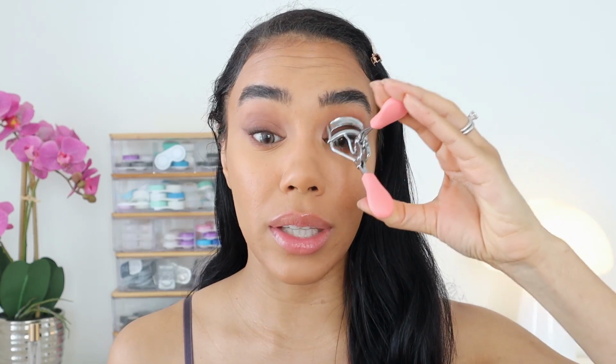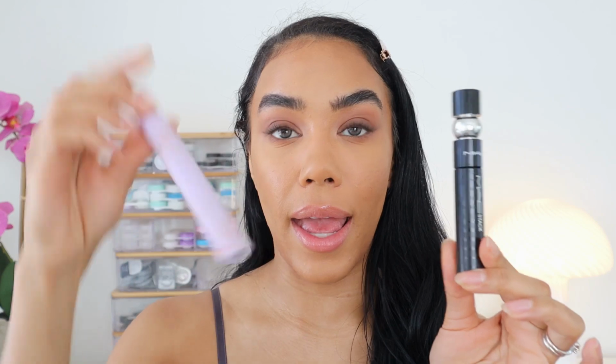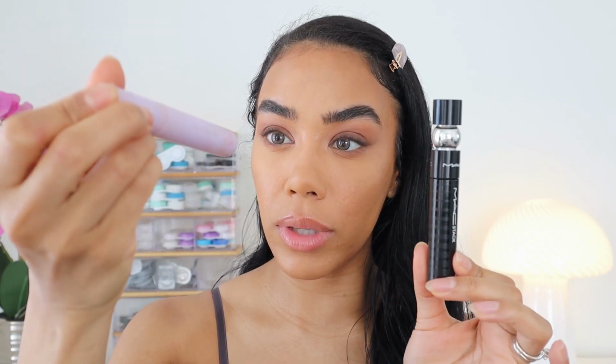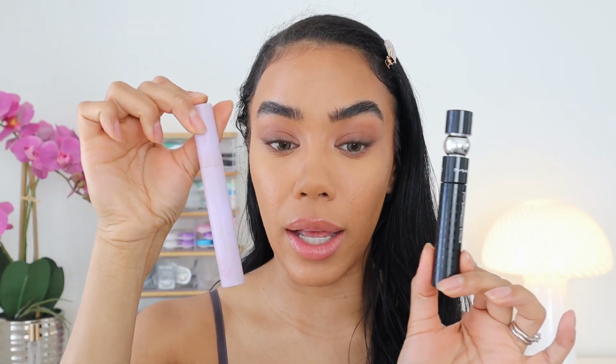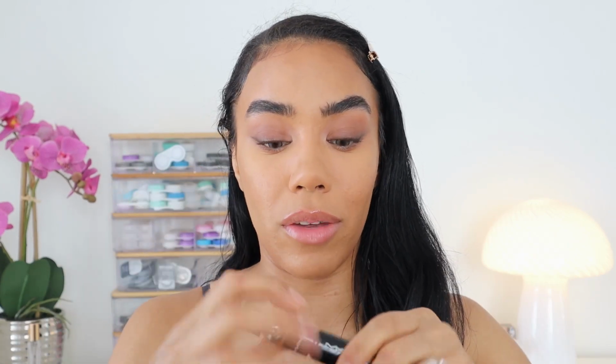I always curl my lashes before I do any mascara or anything. This lash curler I got from Winners and it's not that great. You guys, the best lash curler is the MAC one. My two favorite mascaras right now are the MAC Stack and the M Cosmetics mascara. This one is the Pick Me Up mascara. This is a tubing mascara and I really like tubing mascaras, but I think I want a bit more volume, and the MAC Stack gives me volume and length, so I'm gonna go for this one today.